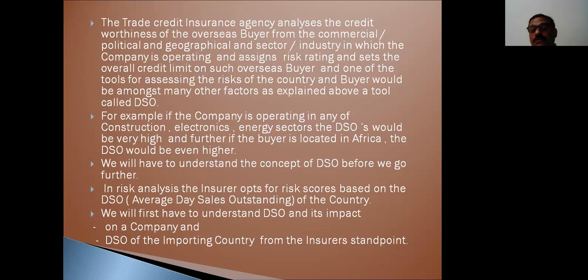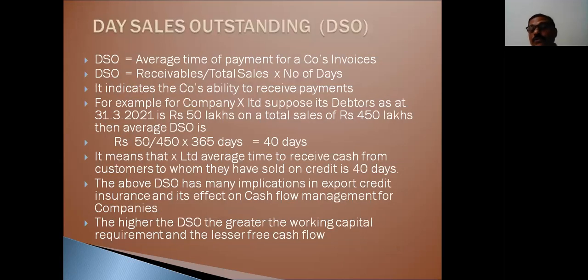We will have to understand the concept of DSO, days sales outstanding, before we go any further, as this concept plays a major role in cash flow management as well as its relevance to the factoring industry. I will explain later on. DSO is, as I have earlier said, days sales outstanding. DSO is equal to total receivables divided by total sales, multiplied by the number of days. It indicates the company's ability to receive payments.